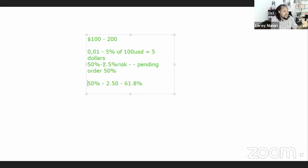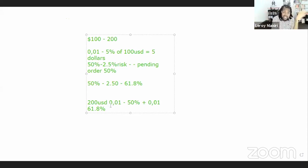All right. So you got two pending orders. Logically, this will work better if you have a 200 USD account and up, because then you can say 0.01 at that 50% retracement level, and then you can have plus 0.01 at that 6.18%. And what markets do a lot of the time is they put their bum, the candlestick closes on the 50%, and then they wick. They trigger you in with a wick on the 6.18%. We don't know if it's going to happen in this particular chart, but a lot of the time this happens.